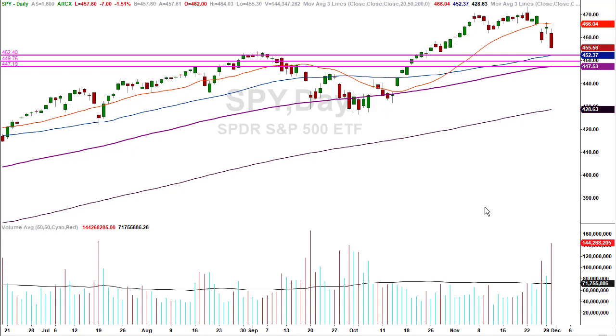Maybe we get another dead cat bounce. We'll talk about that in a moment. But this is if they kill the tape again. We'll call it a controlled decline. It would probably find support somewhere in that 50-period moving average area. You have the big fat round number around 450. And then you have the 100-period moving average, 447, on another kill the tape day. Put those numbers on a sticky note, you might need them.